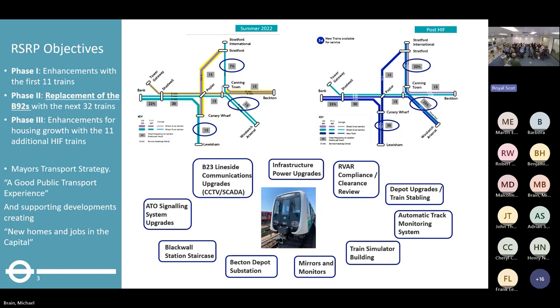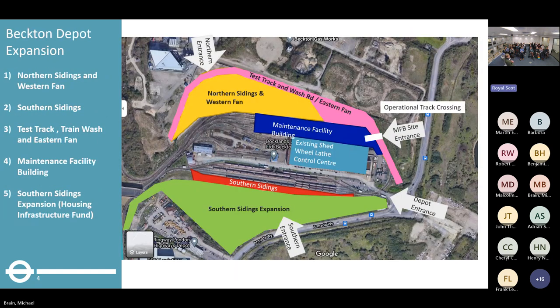So mainly focusing initially on the works that we're doing for the Beckton Depot expansion for the new trains. As I say, in total, we're going to end up with 54 new trains. 32 of those, though, we're replacing the B92s.